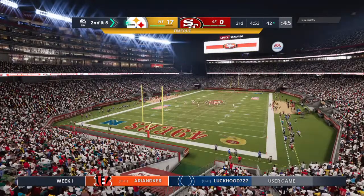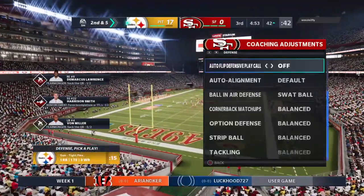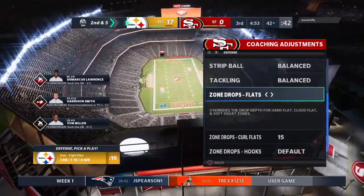Now with just 1 second showing on the play clock, we're going to get a timeout. It's just their first, so 2 remaining as they burn one here in this third quarter.